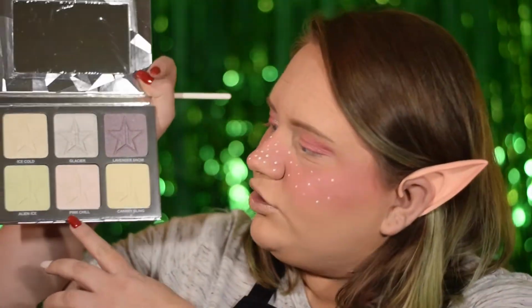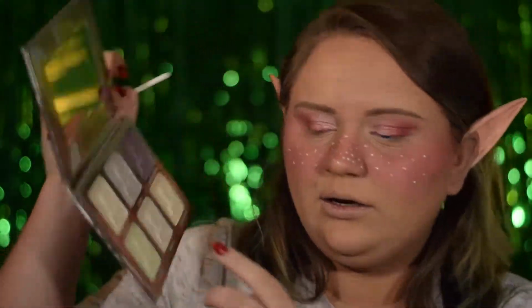Very good. Now I'm gonna take this really light pink shade from this Skin Frost palette. This is the Platinum Ice Skin Frost palette. And I'm gonna take it on a very itty bitty rounded brush.